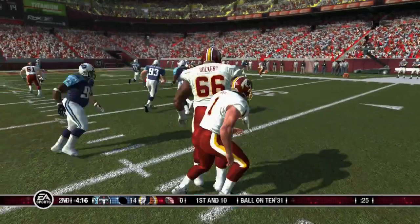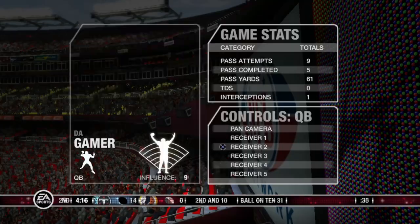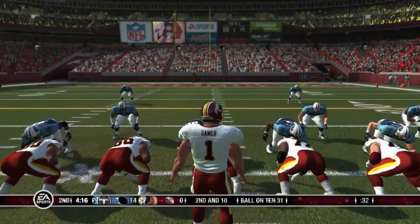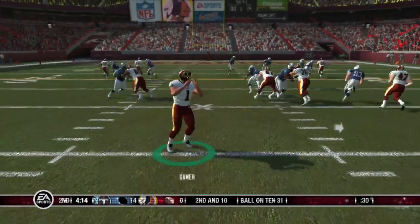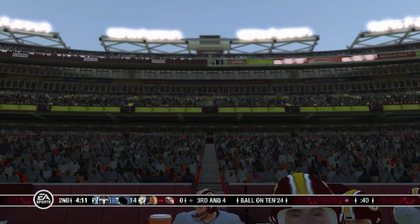Right. They don't look up. Who's the guy? Number one, as his pass is incomplete. Second down. Second and 10. Ball on the 31. The Titans come out in a nickel package. Look. They go with the toss to the right. They'll bring him down at the 24-yard line.